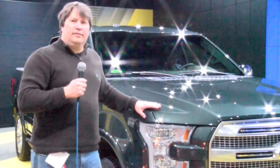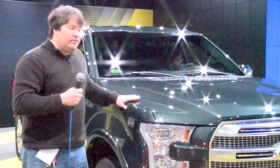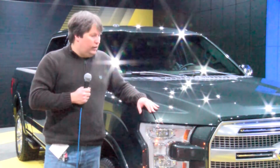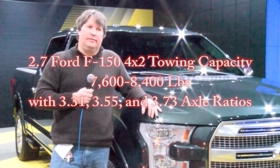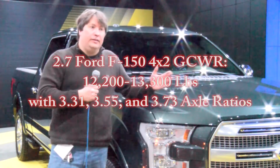Now, Ford has been using aluminum much more than their competitors. So all of the body is made with an aluminum alloy. The frame, of course, is still steel. It has to be. It's a heavy-duty truck. Now, this results in a much lighter vehicle than its competitors, which, of course, helps contribute to the fuel economy that it comes out with. Now, it still has the same capabilities as its competitors. In some ways, it has greater capabilities. So it is a very, very agile, able truck, even though it is lighter weight and has a smaller engine.